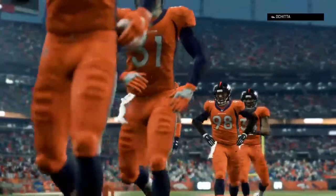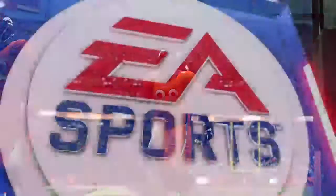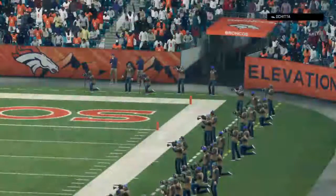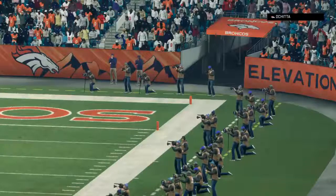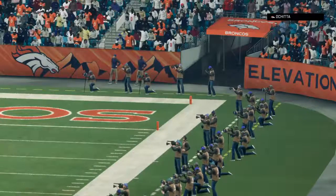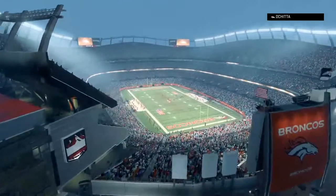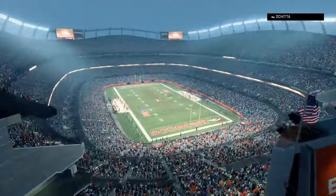So for Tampa Bay, it's a fantastic start as they roll to a blowout victory here in the season opener. And they'll have another road date next week with the Kansas City Chiefs. Meanwhile, for Denver, they go down to defeat here in the opener. And they'll get a chance to redeem themselves at home next week.